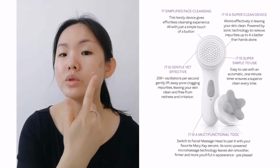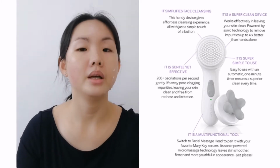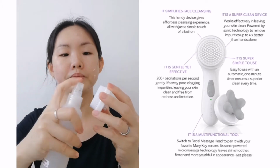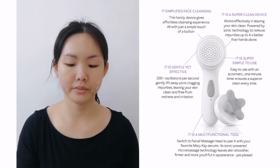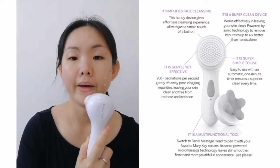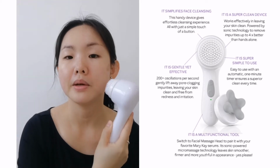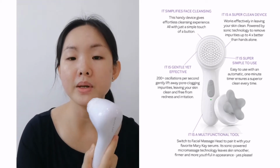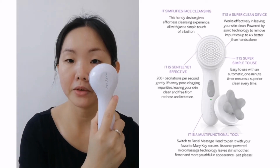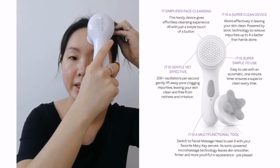So now I'm going to use this part with the brush. This brush, you pluck it out and then you wet it first. Not too wet, because you don't want the water to splash all over the place, especially your eyes. This brush uses a USB rechargeable cable. You leave it here for 15 seconds, and here for 15 seconds, and also on the forehead for 15 seconds.